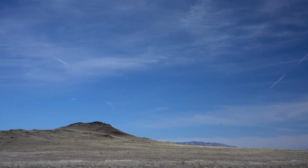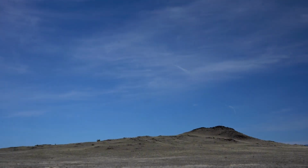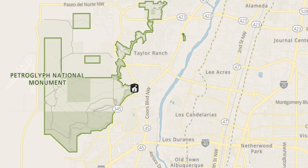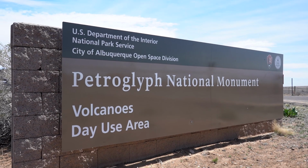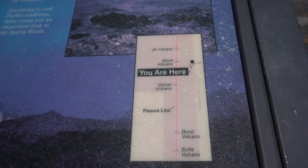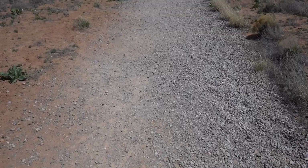The Three Sisters, members of a series of volcanoes also known simply as the Albuquerque Volcanoes, are inactive volcanoes located on the West Mesa of Albuquerque in the Petroglyph National Monument, which is co-managed by Albuquerque Open Space and the National Park Service. Today we'll explore the volcanoes via a 3.5-mile public trail loop.